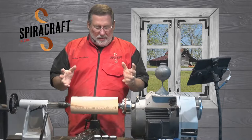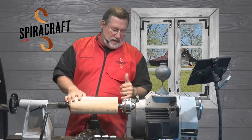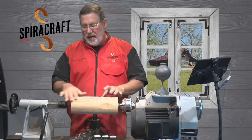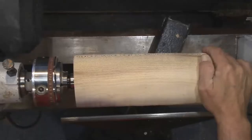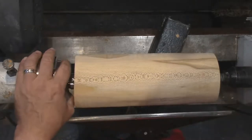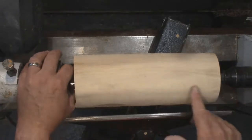Well, I'm going to make a tenon. So I've got this in the Sorbi chuck, and I've got a little, it looks like, 1¼ inch step drive in there, and I got it roughed into the round. It's not a super fancy piece of wood. It is ambrosia, but hey, so be it.